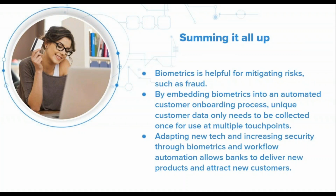And then finally, by adapting new tech and increasing security through biometrics and workflow automation, banks can deliver new products and attract new customers. So BPM platforms like ProcessMaker, by being able to easily integrate with other new technologies, help banks deliver new experiences through new technologies, therefore attracting new customers.